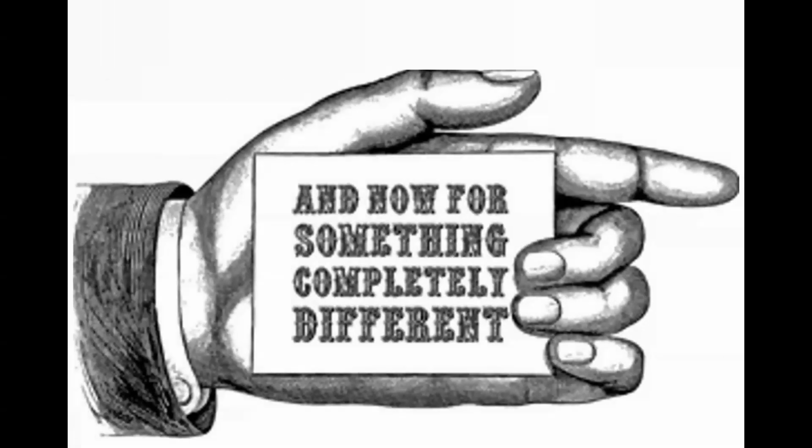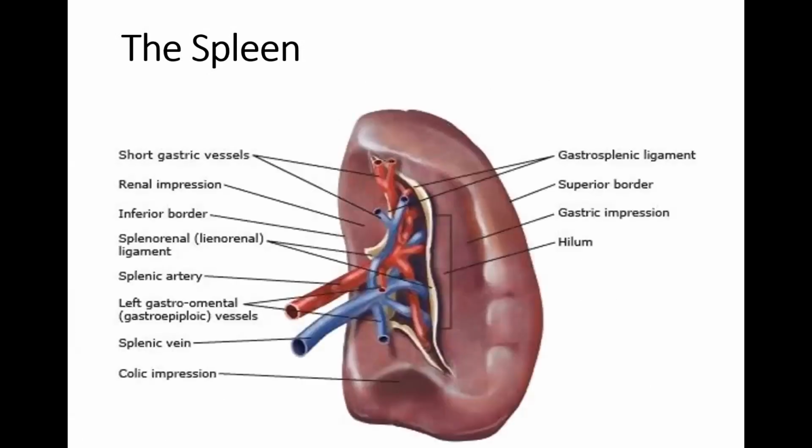All right, so moving on. For those of you young enough or old enough to remember Monty Python, and now for something completely different: the spleen. So the spleen, of course, is on the left side in the left upper quadrant, and it's much smaller than the liver. But it's just as interesting.